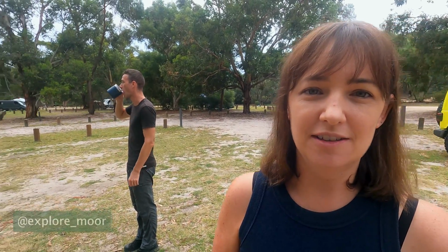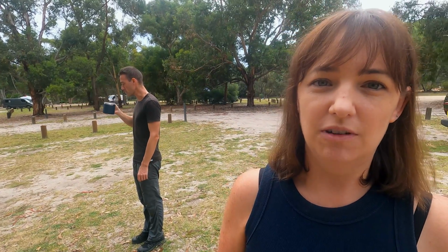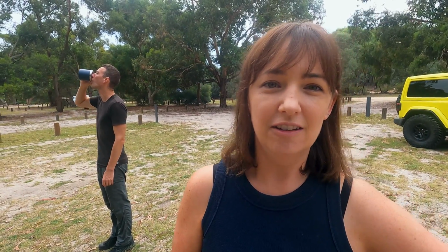We met our friend Sam from Explore More. You can see his setup behind us there, last night. So we left straight after work and arrived here in the dark, unfortunately. So this is our first time actually seeing the campsite, and yeah, it's beautiful.